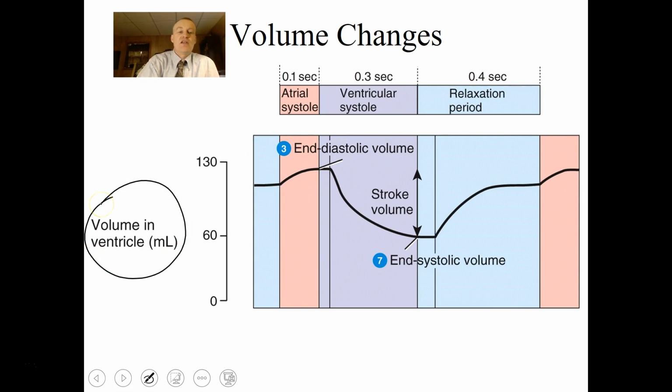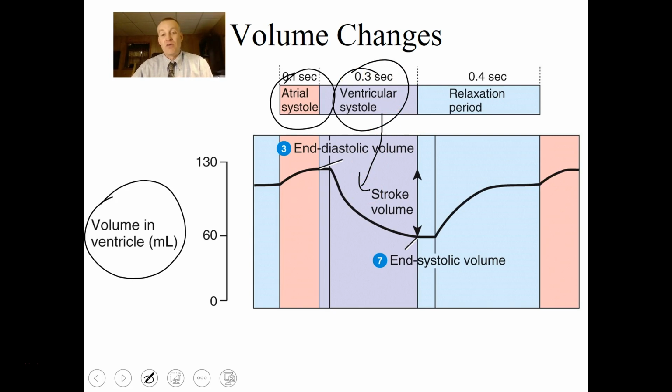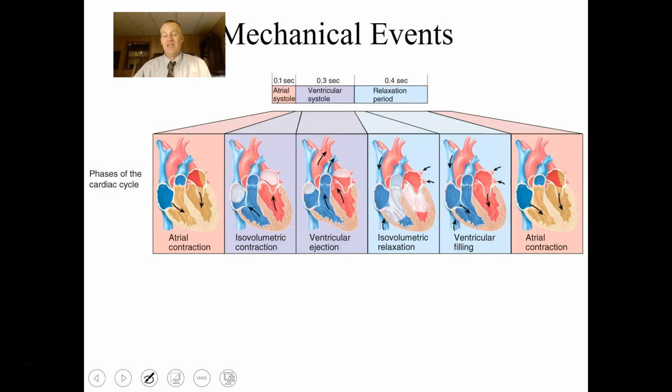Of course, there are volume changes. The volume in the ventricle will increase during atrial systole because it's pushing blood into the ventricle. Of course, when the ventricle contracts, the volume goes down because the blood's being ejected out of the heart. During relaxation, as the blood trickles from the atria to the ventricles, ventricular volume will increase.